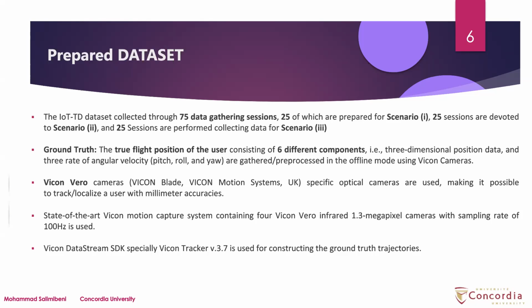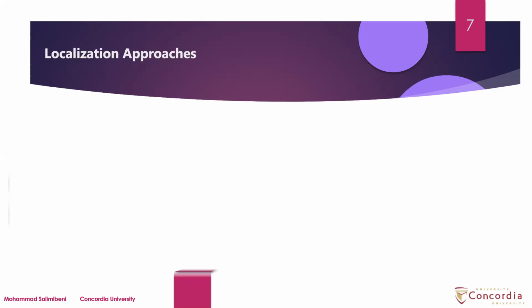100 Hz is used in this experiment. And the Vicon DataStream SDK, specifically Vicon Tracker version 3.7, is used for constructing the ground truth trajectories.